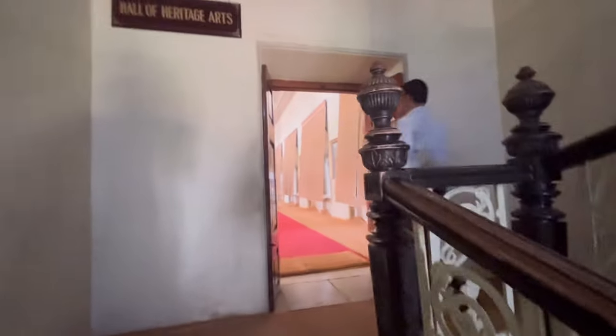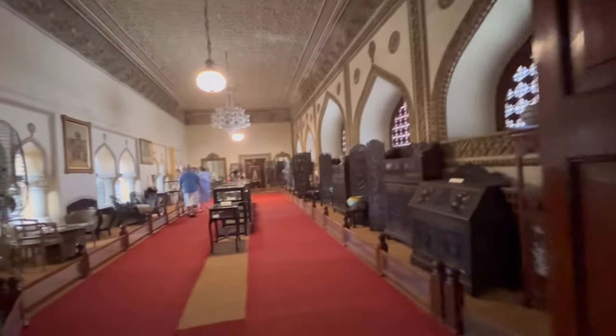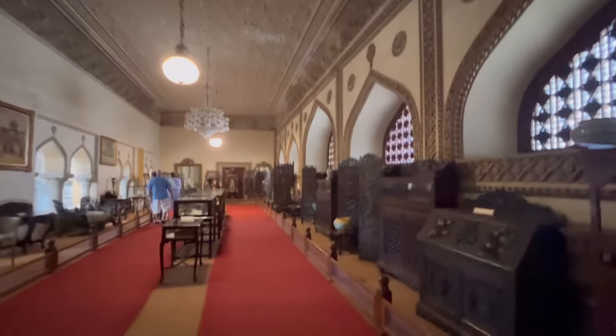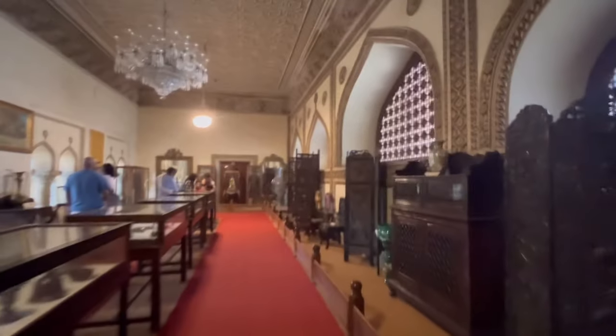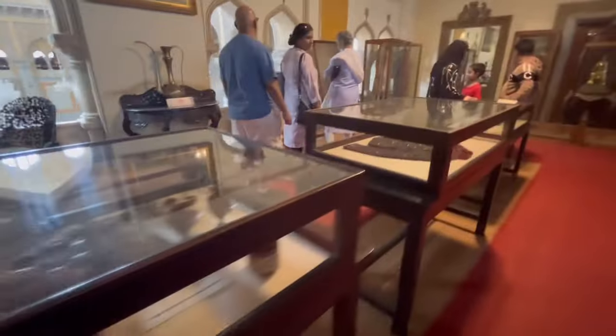So, go up and see what is here. Oh my goodness gracious. This place is like loaded. Look at all the furniture that's here, and all the artifacts, clothing.